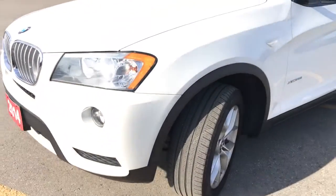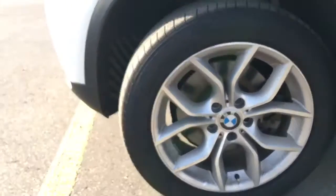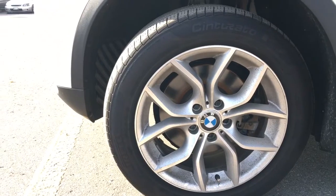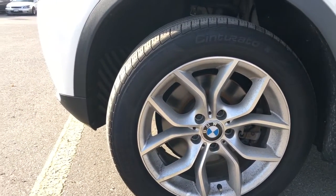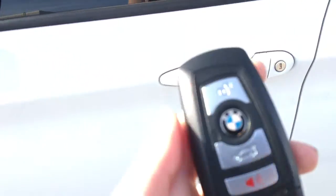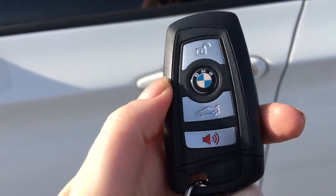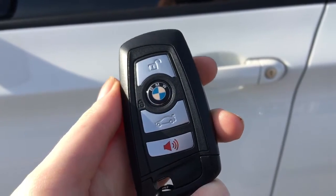Coming around the side here, you can see we're riding atop 18-inch light alloy Y-spoke wheels with run-flat all-season tires and 4-wheel disc brakes. And those beautiful all-season tires have plenty of tread left for you as well. Now to hop into the vehicle, we have our key fob here with unlock. The BMW logo is the lock button, hatch release, and panic button. So let's hop on in.